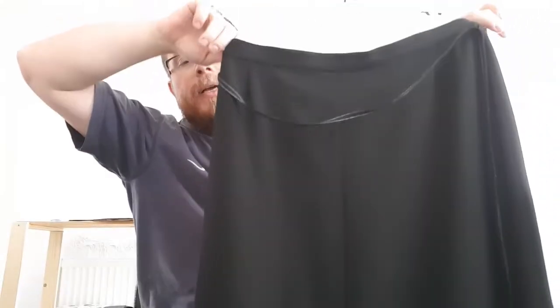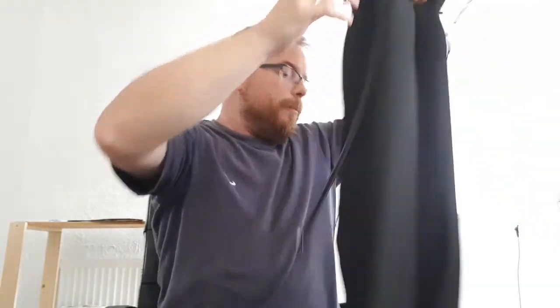Next one is Roman Originals, size 16. Good brand, that. Midi skirt, black midi skirt, with some slit. Yeah. Should be probably 15 quid if I'm lucky. 12 quite realistically.